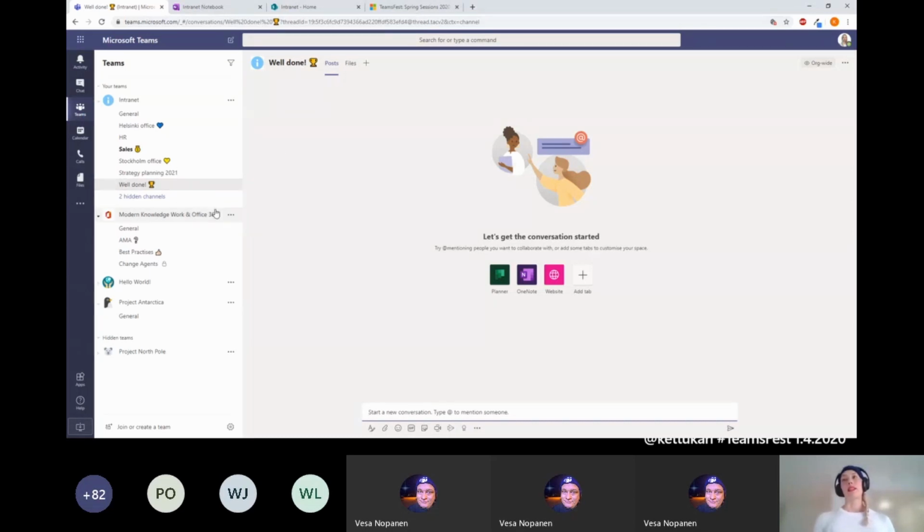And basically, the channels in here are used for news. They are used for discussion, conversation, commenting. But of course, intranet is also more than just news. Intranet also has lots of static content: instructions, documents, SharePoint sites, whatever. And then we started thinking, what are we going to utilize for those static content?